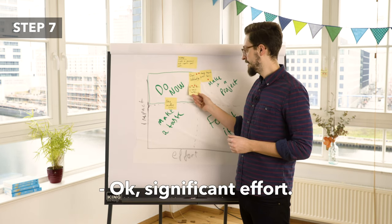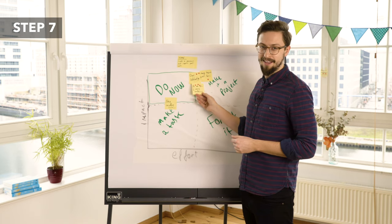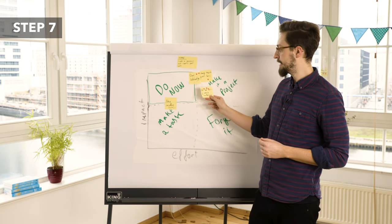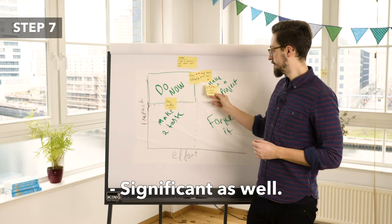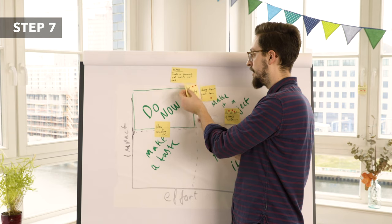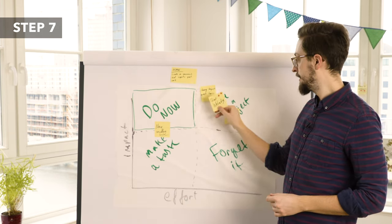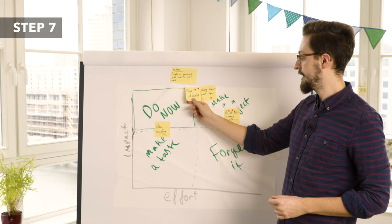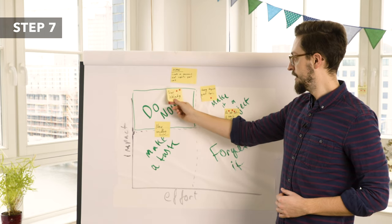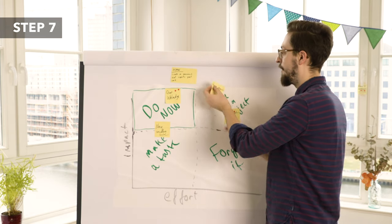Significant effort? What do you think? To get people to stick to a rule, if you're wearing headphones, you don't contact them. Significant. Okay. So quiet Wednesday, a whole day dedicated to not making any noise. I think that would be easier to implement than this. Where do you think it is on the scale? Higher or lower than where it is right now? I'd say lower. Like here? Yeah. Okay.